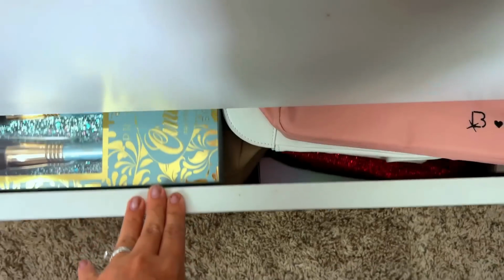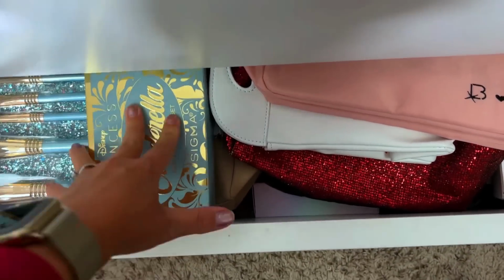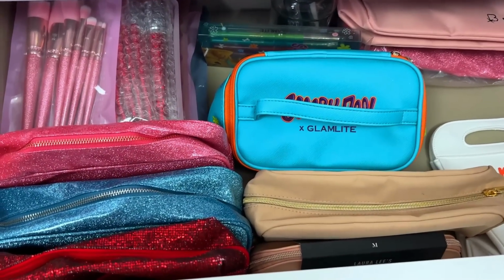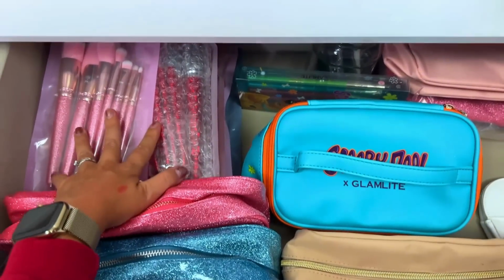And then last but not least, this was my makeup bag and my brush drawer. Do you guys remember what it looked like before? And this is after. I can officially open it, guys. I can officially open this drawer. I have not been able to in a long time. So here are just my makeup bags from Bling Brushes. My backup Bling Brushes right here.